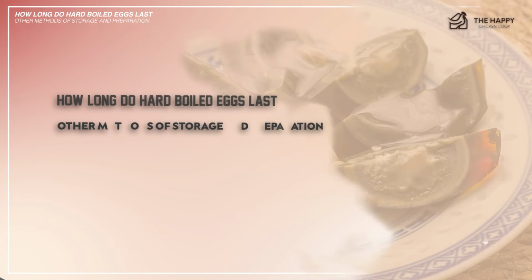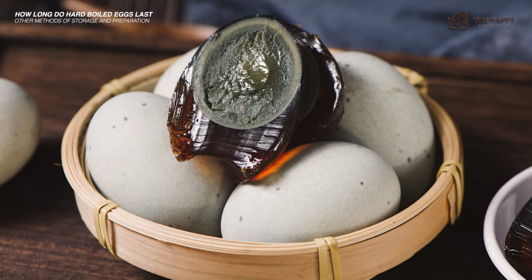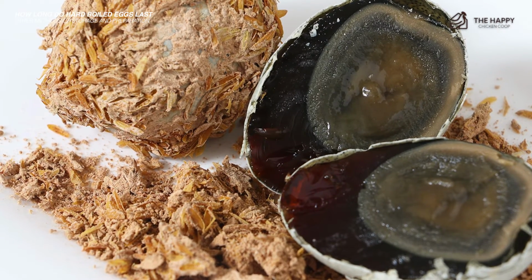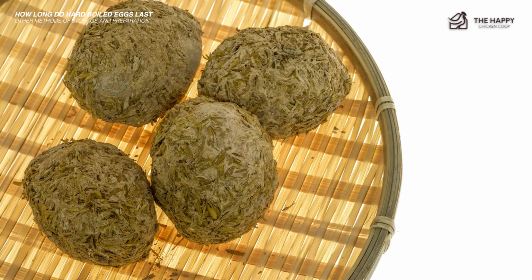The next option is called century eggs. Sounds intriguing, doesn't it? Well, they aren't quite a century old, nowhere near in fact, but they are a Chinese delicacy. The traditional way of making pidan or century eggs was time consuming, so modern science has sped up the process. The eggs soak in a mixture of salt, calcium hydroxide, and sodium carbonate for 10 days.